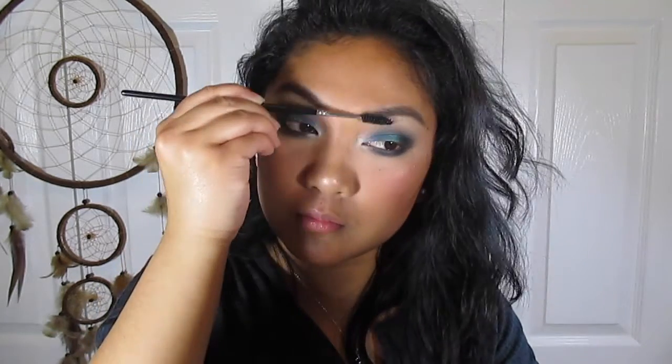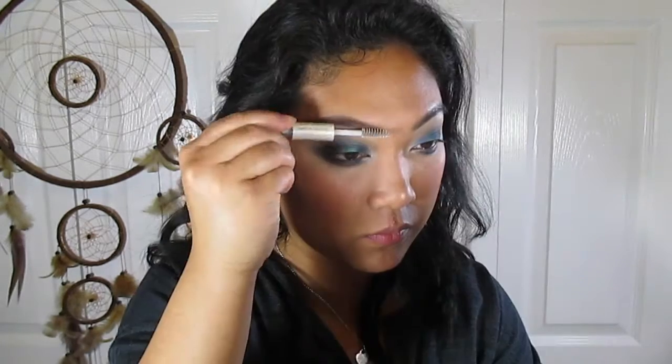Going back to the brows, I'm just combing them back into place, and I'm setting it with my e.l.f. Clear Brow Mascara.